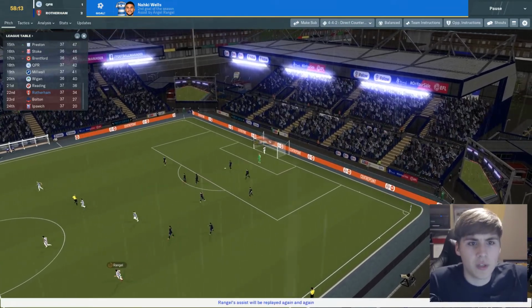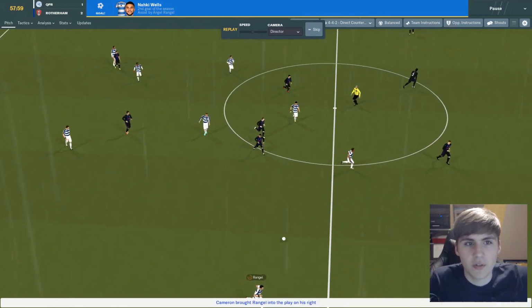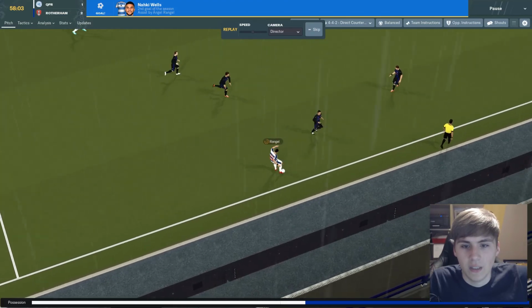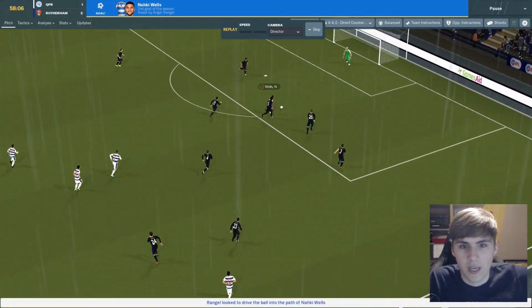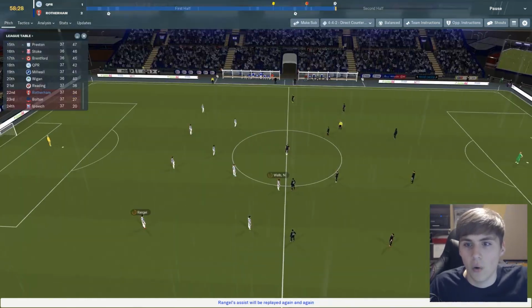Just over half an hour to go. And a little bit maybe of something to be concerned about here because that was far too easy. Angel Rangel having the time and space he wanted. Whips in a beautiful ball to Naki Wells. He takes a touch past Semi Ajayi and rolls it past Rodak in goal.